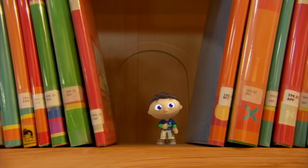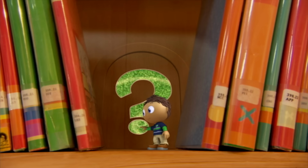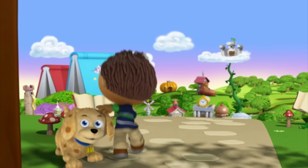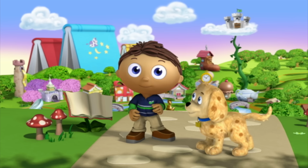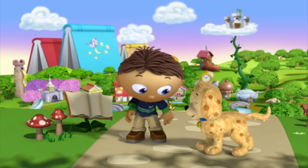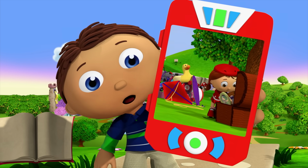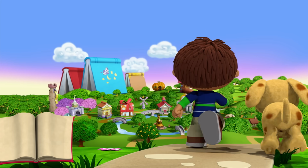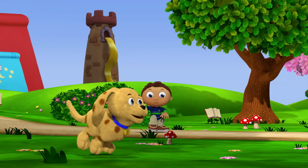Hi! So glad you're here. It's me, Whyatt. Hi, Woofster. Welcome to Storybrooke Village, where all our fairy tale friends live. Look, Red's taking out some toys. A lot of toys. Let's go find out why. Cool trick, Woofster.